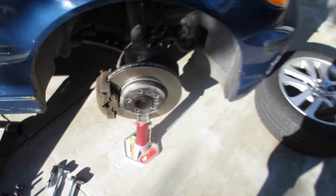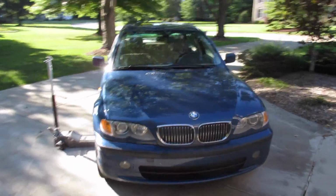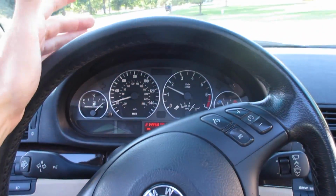I have now replaced the bottom bolt, which is right here, and tightened the top bolt down using a 16 millimeter socket and a long ratchet. So that should take care of my problems now. So the wheel's back down to about 90 pounds. I'm gonna put the jack away, take it for a ride, and I'll let you know if that fixes our issues. Everything's quiet. I'm gonna let the engine warm up.